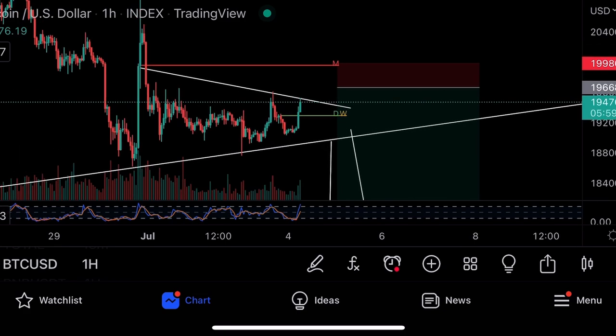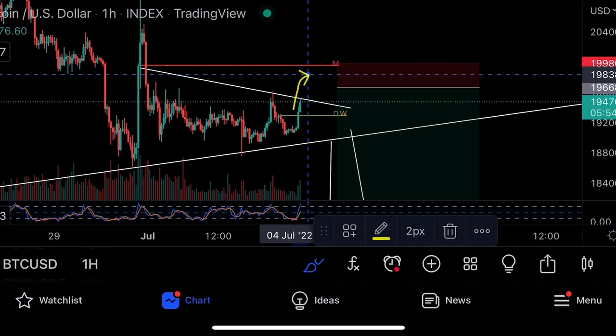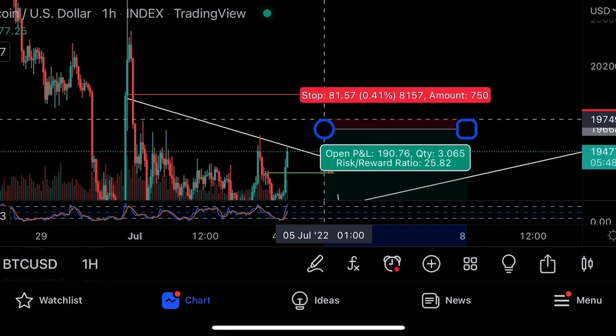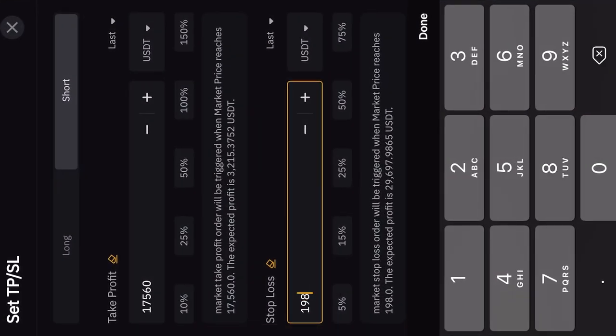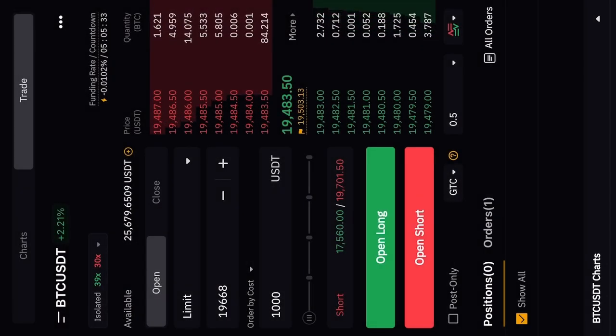If this trade fails, if Bitcoin actually does break out here and goes up, the stop loss will automatically trigger. So I'll make the stop loss a bit less. I'll do it here, so the stop loss will automatically trigger at 19,816. So I'm risking $225 to make $3,215, which is an epic risk to reward ratio trade.